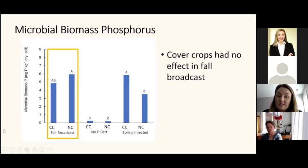phosphorus and then contribute that to water quality issues. And so that's exactly what we looked at, this microbial biomass phosphorus. And I just want to lead you through it. So we have on the left-hand side how much microbial biomass phosphorus. So that's how much phosphorus is in the cell itself. And then our 6 different treatment types.